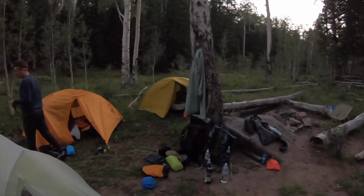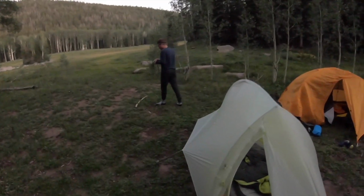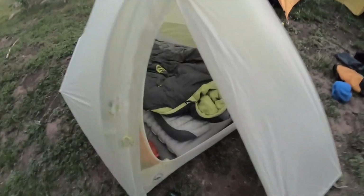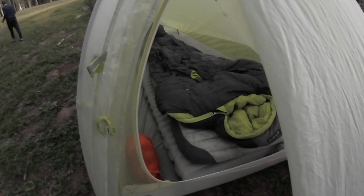So Connor's already claimed a spot right over there. Thinking I'm gonna go right over here, maybe somewhere. I'm not sure yet. Still gotta decide. We'll see. Lots of good options. All right, home is made for the night.